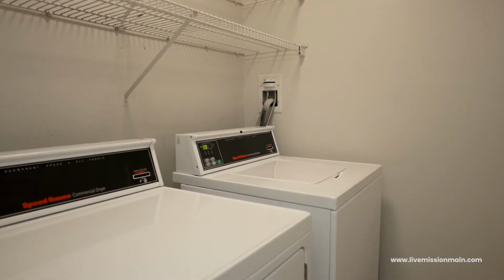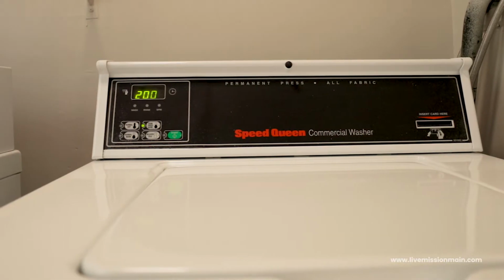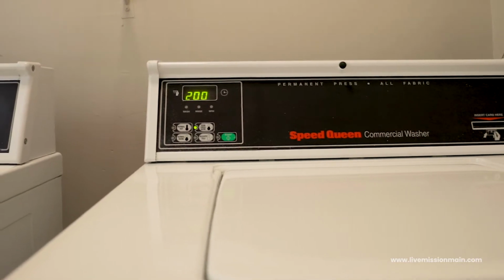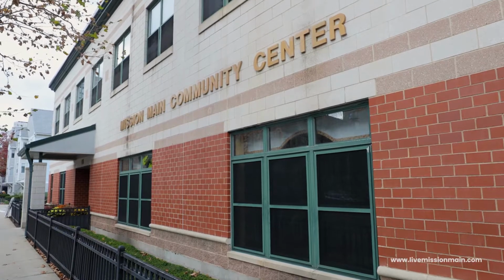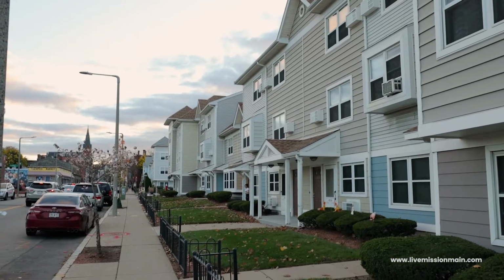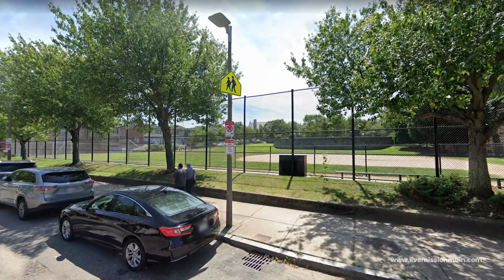Spacious linen room closet with full-size washer and dryer, great for the winter months. We provide heat and hot water, community room, pet-friendly, off-street parking, playgrounds, nearby parks and recreation.